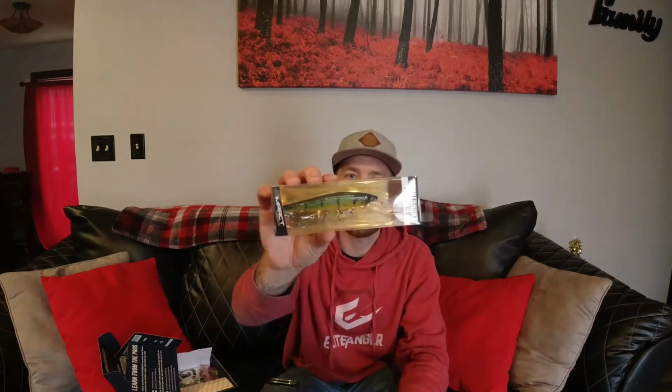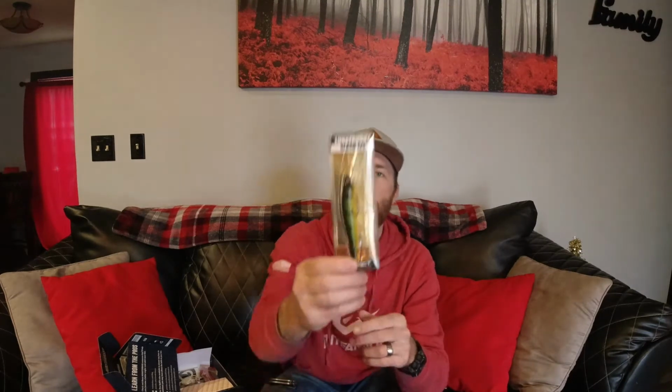Like the color. Next one is this Lunker Hunt 12S. This is the Impact series, and it's a suspending jerkbait. I'm happy about that because the last jerkbait that I got from Monsterbass was a floating jerkbait, and the water temperature is already in the low 40s here, so with that floating jerkbait I wasn't able to really work it slow enough. Being that this is a deep diving suspending jerkbait, I feel like we'll get some better use out of that.